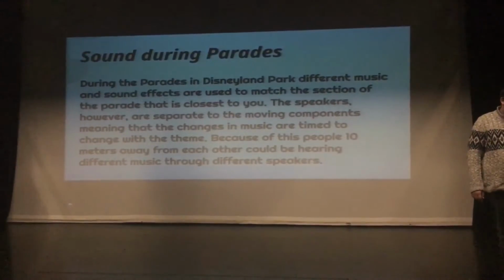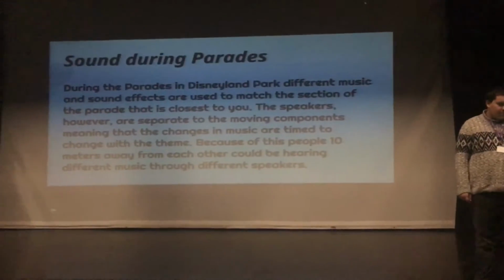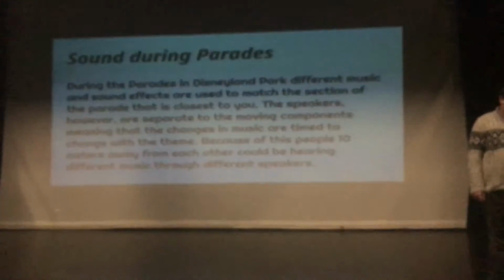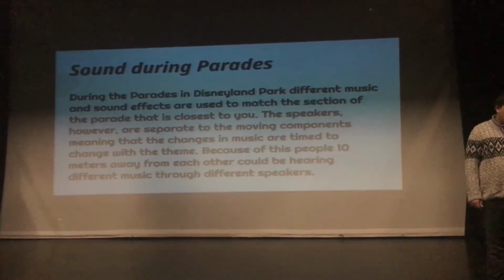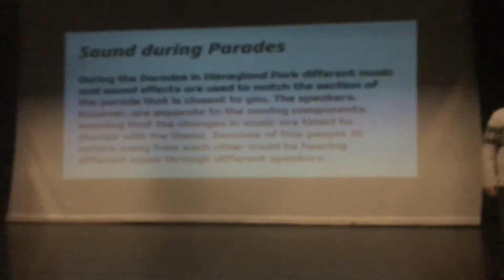Sound during parades. During the parades in Disneyland Park, different music and sound effects are used to match the sections of the parades that are closest to you. The speakers, however, are separate to the moving components, meaning that the changes in music are timed to change with the theme. Because of this, people standing 10 meters away from each other could be hearing different music through different speakers.